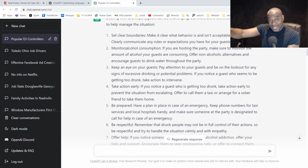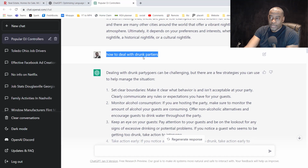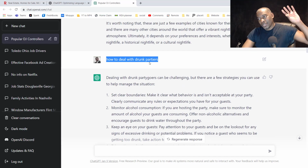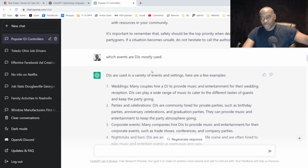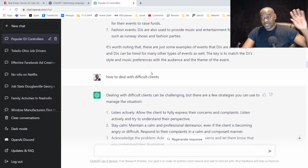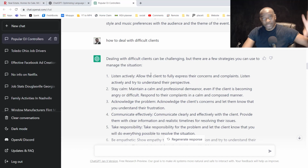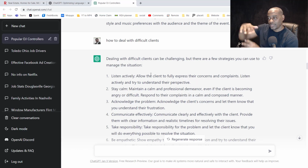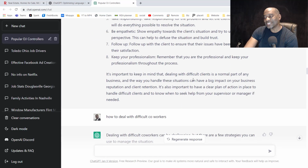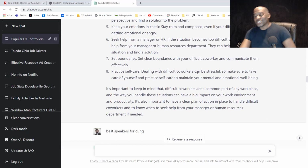But we also need to tag it, right? Because you notice that my line of questioning went from playlists to how to handle drunk partiers to, as I keep scrolling, the different types of events, how to make a client happy, how to deal with difficult clients and stuff like that. So the topics are all over, but with tagging in SharePoint, you can group these. So as you're reading one article, another article with the related tag would be a related article on that article page. And then we can create page templates for these different tags, and so on and so forth. So I think this is going to be very, very interesting. So first things first, let's do this.